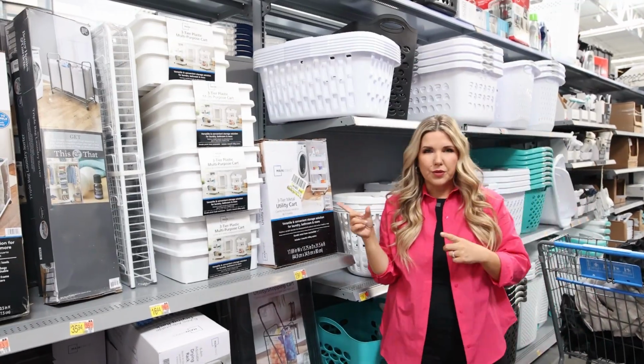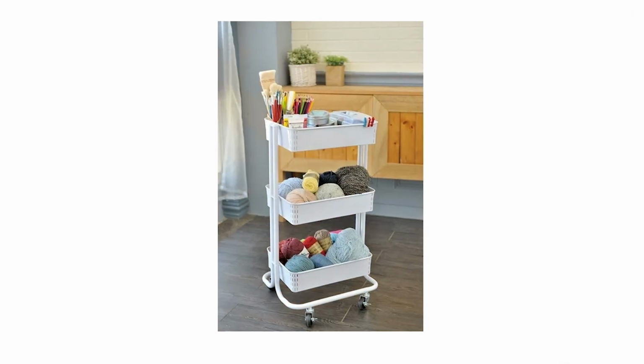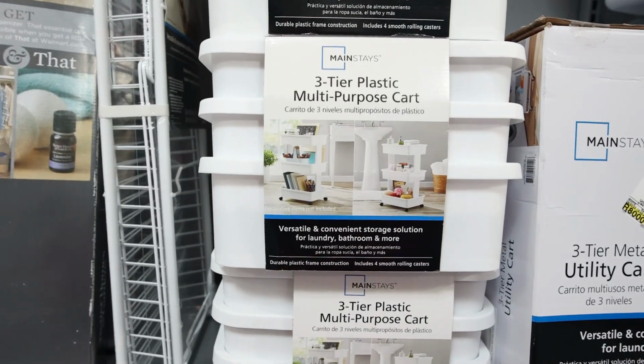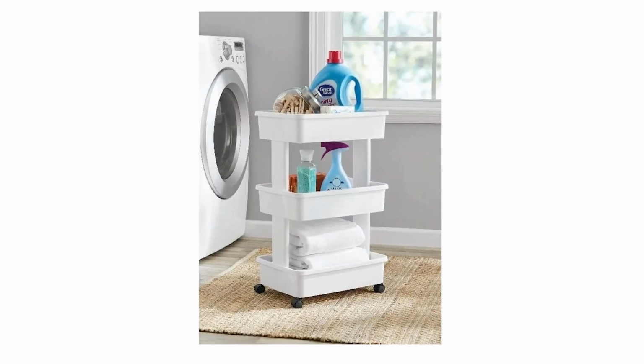I love these 3-tier carts. They're perfect for your craft room. In my craft room, I use it to store ribbon, but the metal ones are around $30. I just spotted this plastic one that Walmart has for $14, so a great deal.